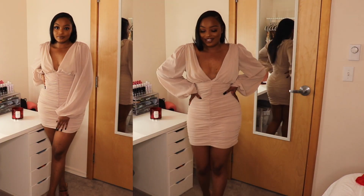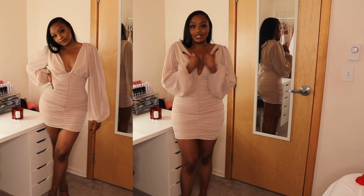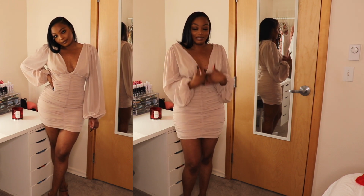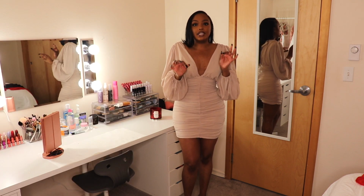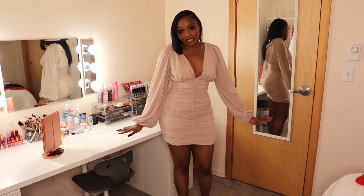Wow. So we finally got into a short dress, you guys. I love it. The only thing is, I wasn't able to get it zipped up all the way because once again, it's just me here. So if I were to get it zipped up all the way, this would obviously fit tighter, which would look better. But you guys still get the picture.